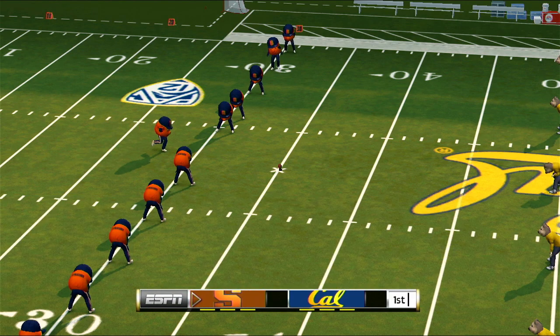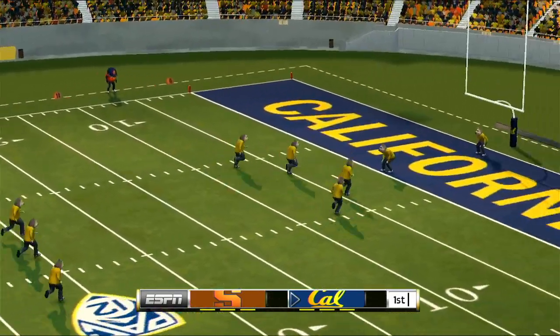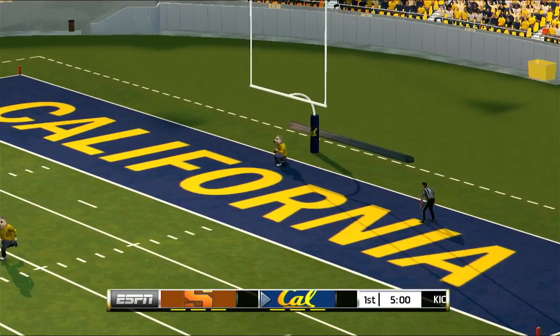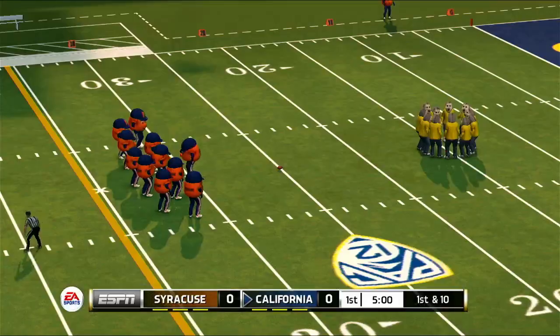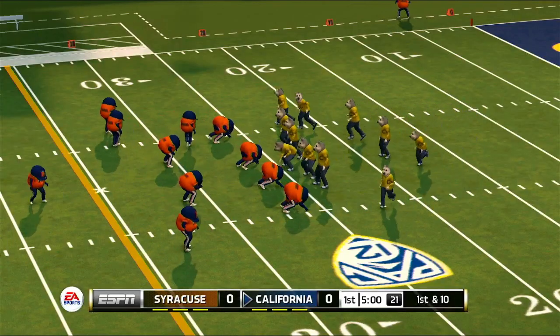Syracuse is ready to open this one up as they line up for the opening kick. He sends this one deep. This one's going to be down in the end zone for a touchback. The quarterback leads the team out on the field for the first drive.